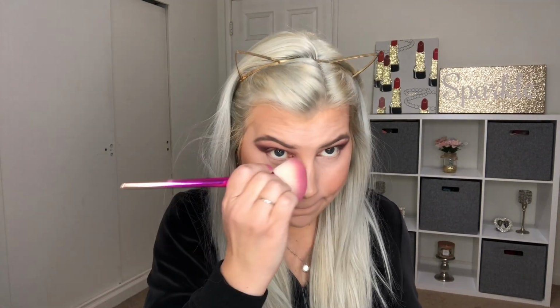Perfect. So then we'll take our powder brush again and gently swipe away, in and out. And that takes away any fallout that you have from the powder, the eyeshadow. See? No trace of any eyeshadow.